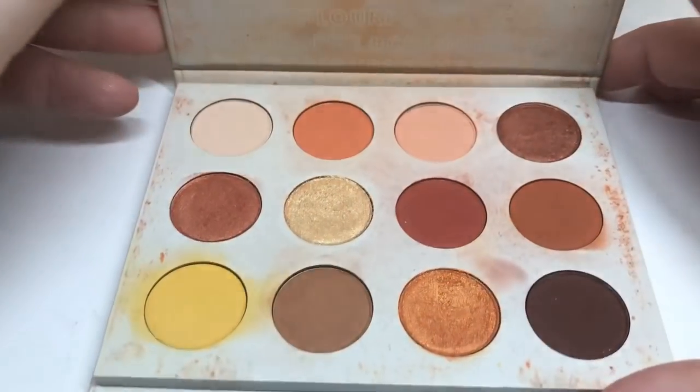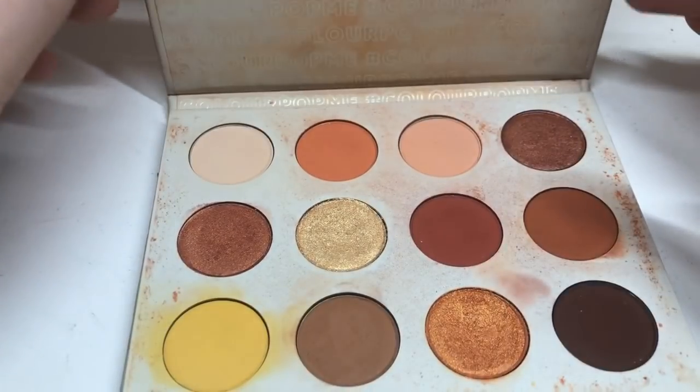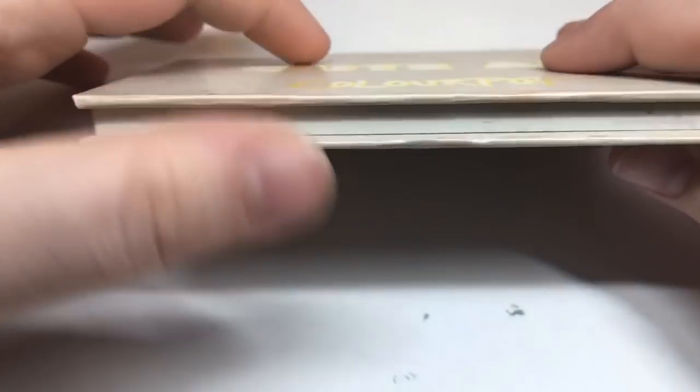The Cute AF palette by Colourpop. This is probably my most used and abused palette. I used to use it basically on a daily basis. I haven't picked it up in a while, but it's still a staple in my collection.